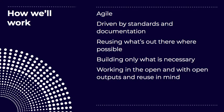We'll want to work with organisations who work in the best way possible for the best results. That means using Agile methodologies, being driven by standards and documentation, reusing what's out there where possible, building only what's necessary, and working in the open throughout, with open outputs and reuse in mind.